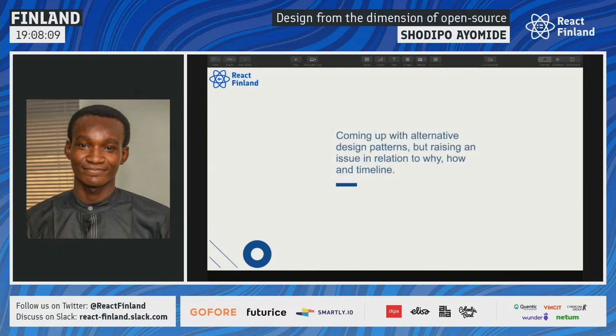Let's move forward. Next is coming up with alternative design patterns, but raising an issue in relation to why, how, and the timeline. Why, how, and timeline are really important. You need to come up with design patterns that you think would work for these open source projects, and why it should be changed, how you're going to work on this, and the timeline you will need. You're going to share all of these things so as to really convince them of the changes you want to make and why they should say yes to this pull request or issue.